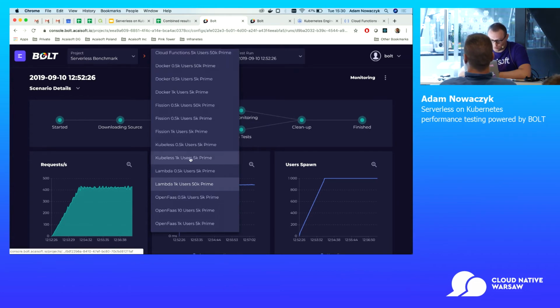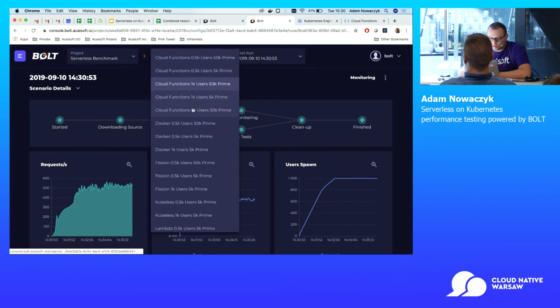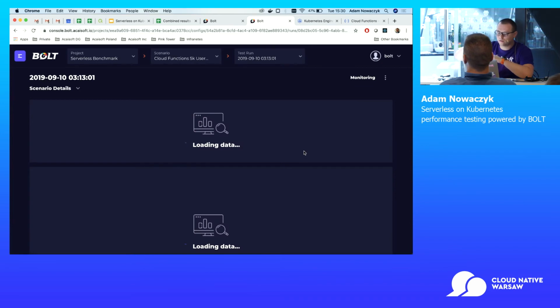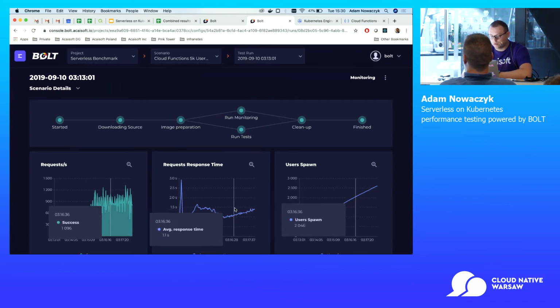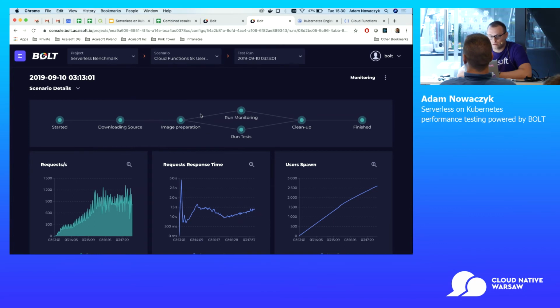And we have even higher load here. I don't think we have Lambda for that many users, but we tested like 5,000 users. It was just not enough. The parameters here were that the users were spawning slowly, so it got up just to 3,000. But we can see that it's not really impacting the behavior of that cloud-based solution. So this is what I think from my perspective is the most important outcome. It's not surprising that a cloud-provided solution just scales better.